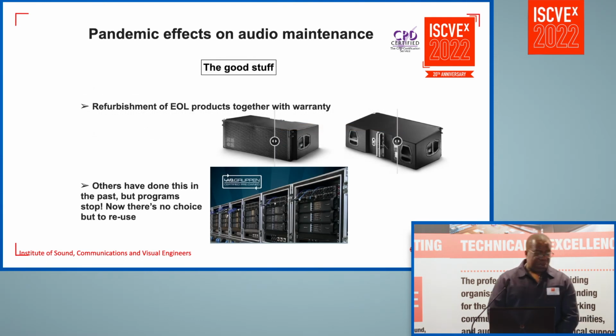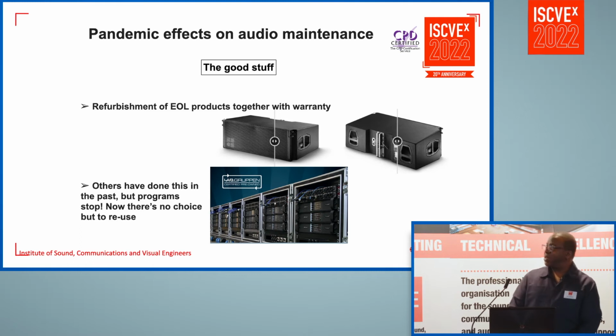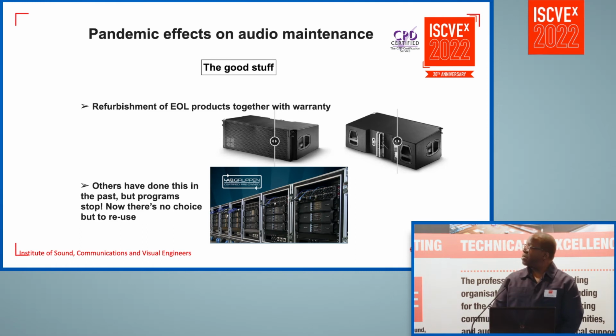There are good things to come out of the pandemic. One of them is that responsible manufacturers are now starting to take end-of-line products and refurbish them and sell them as good as new. And this is a really good thing. I spoke to another manufacturer yesterday, a loudspeaker manufacturer, who said that they're going to embark on a similar process to take end-of-line products, refurbish them, and sell them as new together with warranty. And I'm all for that.